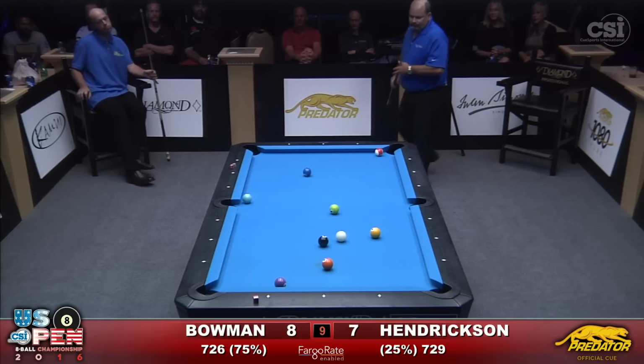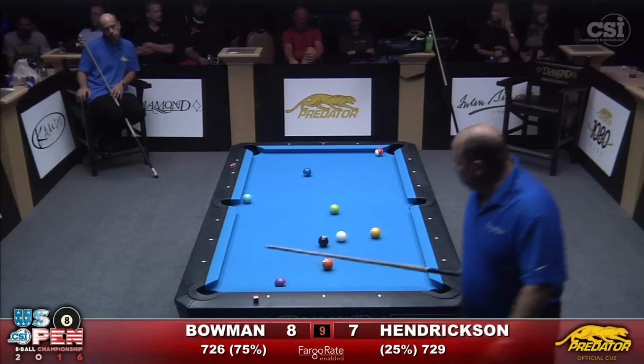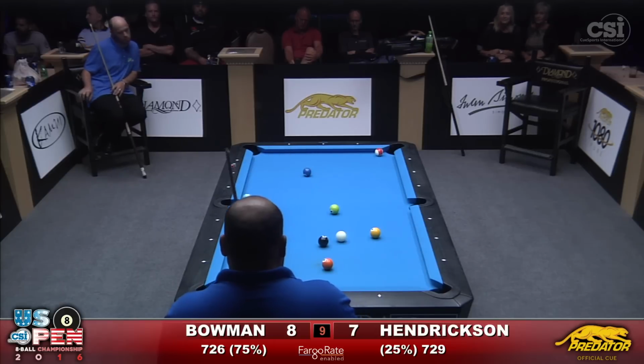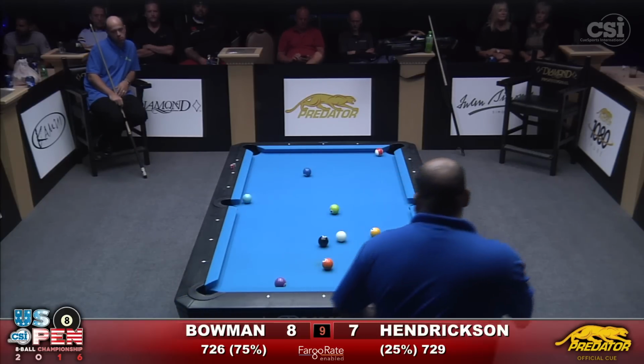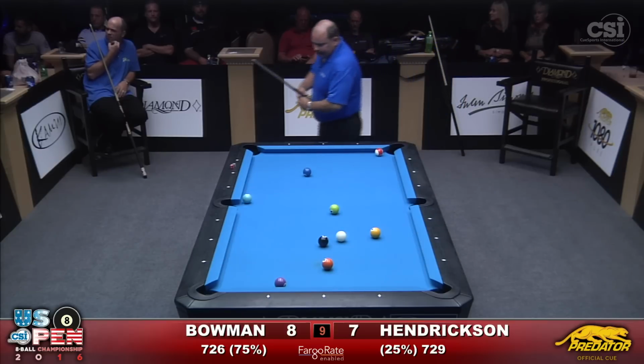Mm-hmm. Can Rory hold it together? Listen, his opening shot's going to be a tough shot right here. It is. It really is. And you know what Jesse did by putting that 11 ball right in front of the pocket? He put more pressure on Rory. Rory knows that if he misses, he's going to lose. Well, and even if he plays safe, he might lose.